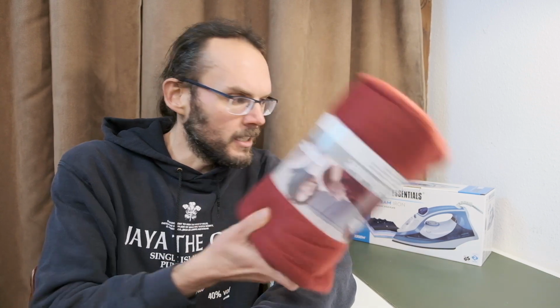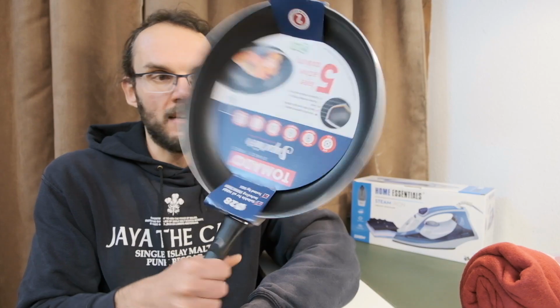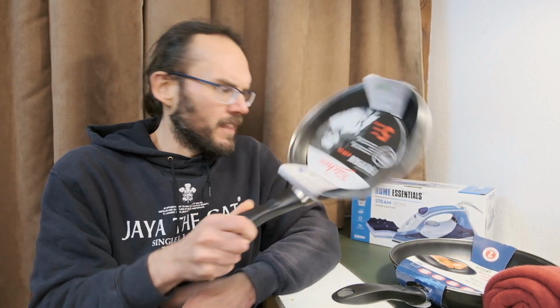I bought a fleece blanket because I sometimes have guests over and they're cold, and then I have a blanket, even though it's not that cold in here. It's usually about 19 degrees Celsius. Some people are cold at that temperature. This was 79 cents. This was 9.95. That's all euros. You can add about 15-20% for dollars. A pan, 7.95. And a smaller pan, I think it was 4.95 or 5.95. So that's what I needed.